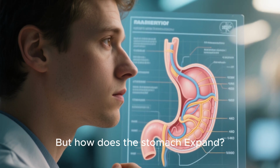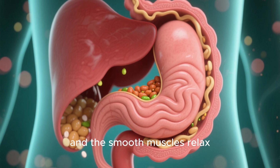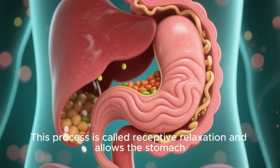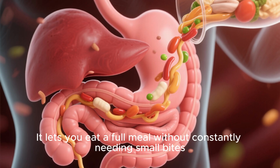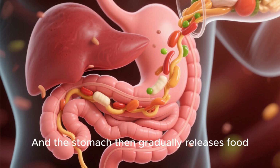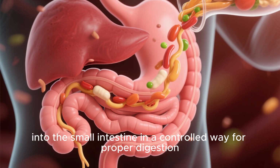But how does the stomach expand? When food enters, the rugae flatten out and the smooth muscles relax. This process is called receptive relaxation and allows the stomach to make room without raising pressure inside too much. Why does expansion matter? It lets you eat a full meal without constantly needing small bites. And the stomach then gradually releases food into the small intestine in a controlled way for proper digestion.